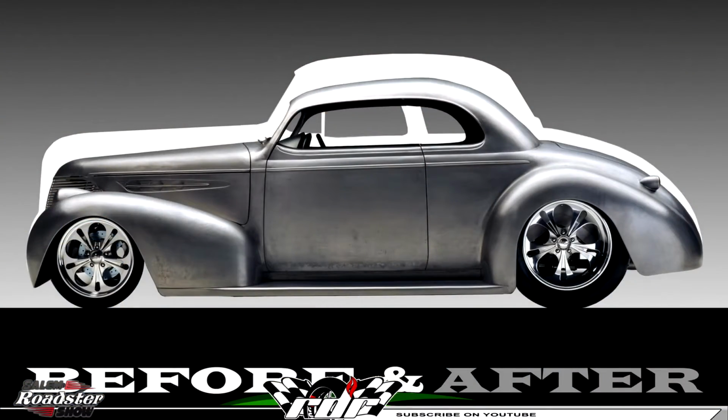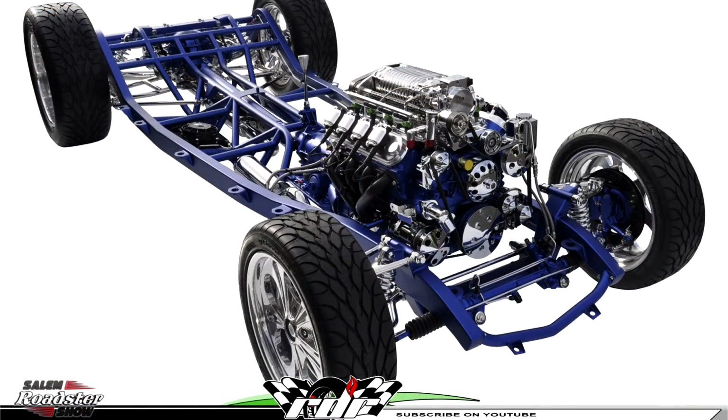The car has a lot of major modifications, from chop top to made into a hardtop, to raised fenders and widened fenders. It's been channeled. It sits on a tubular frame with independent suspension front and rear. It's running an LS2 with a supercharger on it, so it really gets down the road really good.